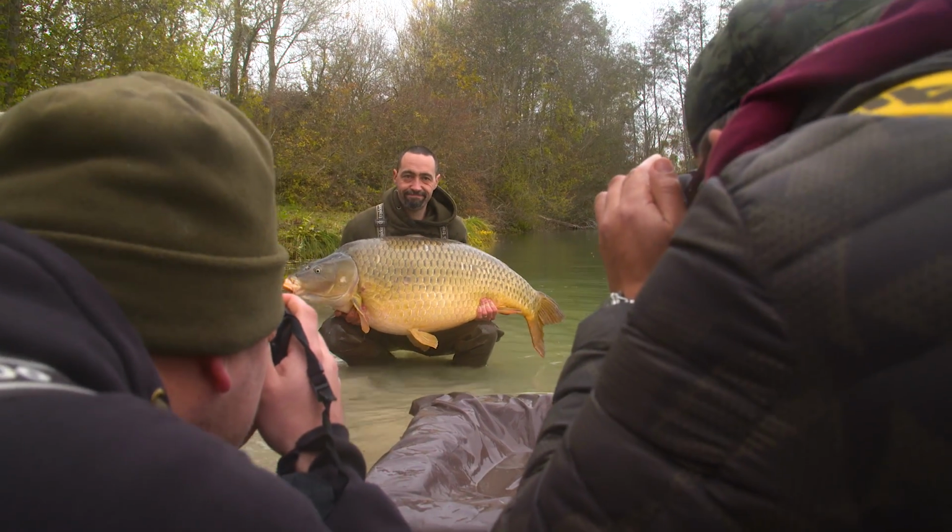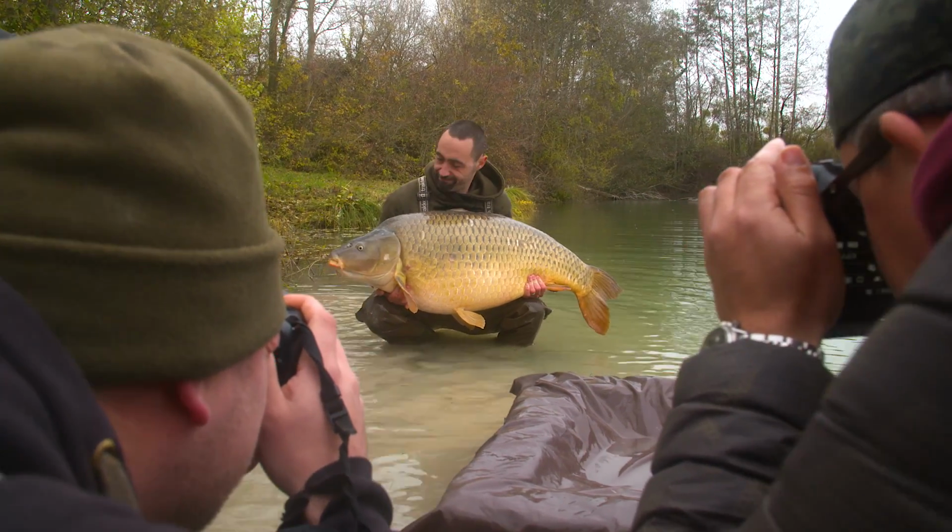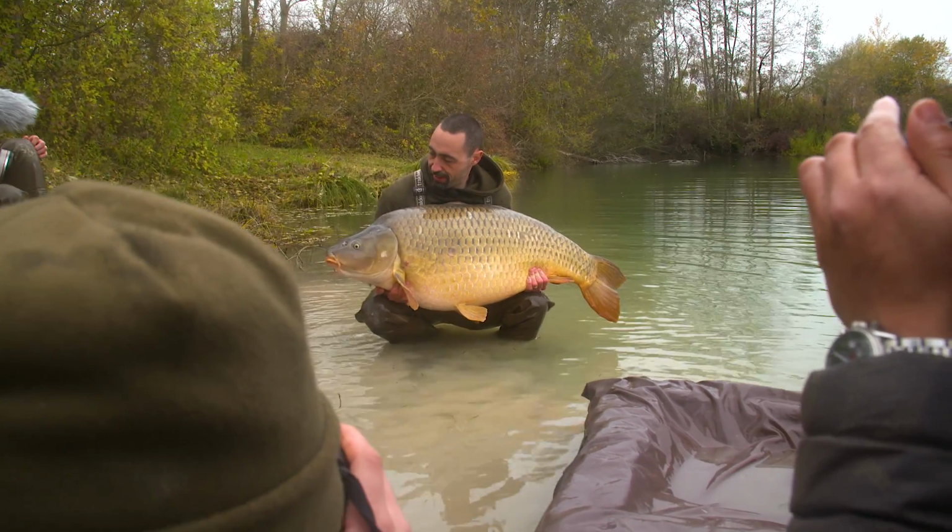My favourite bit of a brilliant week has to be Jon Mann catching the 87-pounder. He's just absolutely blown away by it, and he's a super nice guy, puts loads of effort into the business. Almost everybody's caught from one end of the lake to the other. It's just been an amazing experience, and I look forward to the next one.